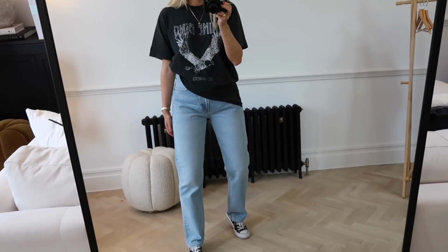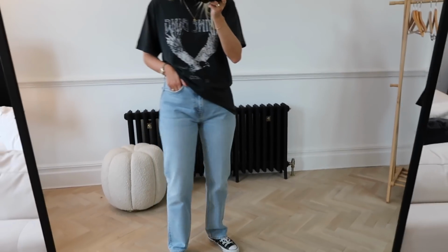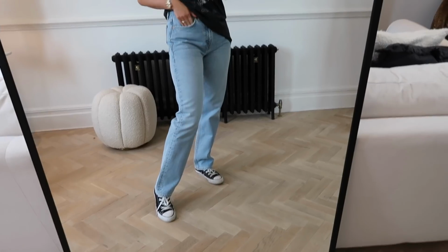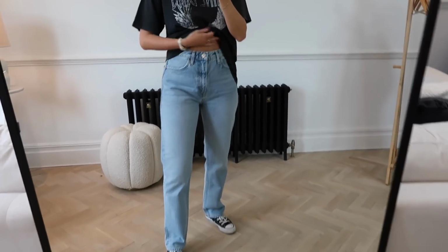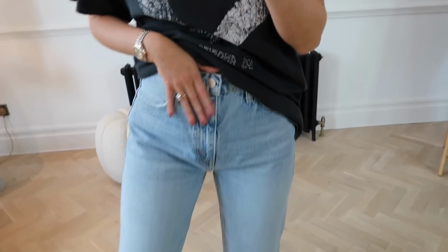They are so comfortable. I honestly could not want more in a pair of jeans, and I feel like this is starting a very dangerous obsession with Redone denim, because so far I have been so impressed. Just going a little bit closer to show you this. I love the colour of them as well.